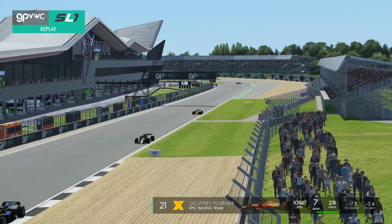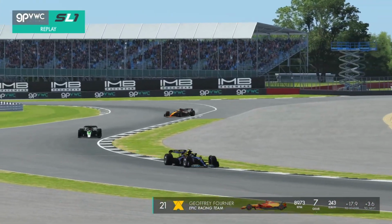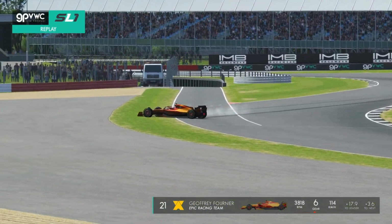Here's what happened to Jeffrey Fournier, who started from the back row of the grid. That's Dennis Urban just ahead of him. Into turn 1 he goes, and the rear just swaps ends on him.